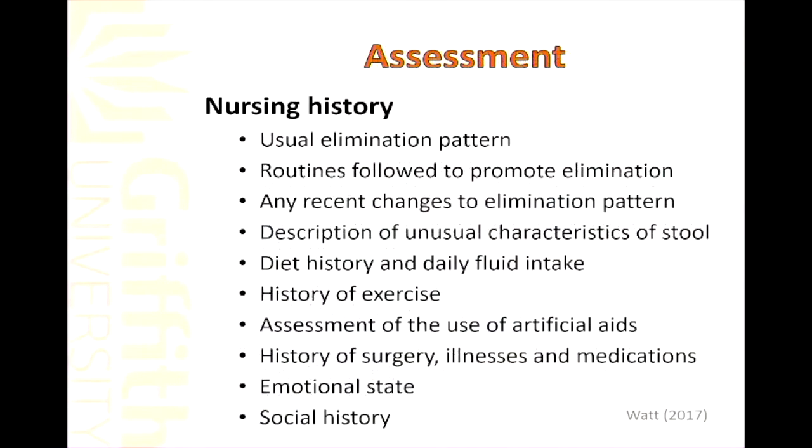So, nursing history. You can see here that we're really copying very much the nursing history that we're going to take for urinary issues as well. We're looking at history of exercise, the diet. Obviously, we were looking at hydration and fluid intake before. Recent changes. Again, that's really important to know, especially when someone's got a stoma, because just because they've got a stoma doesn't mean they also aren't going to become constipated or they're not going to have diarrhea.